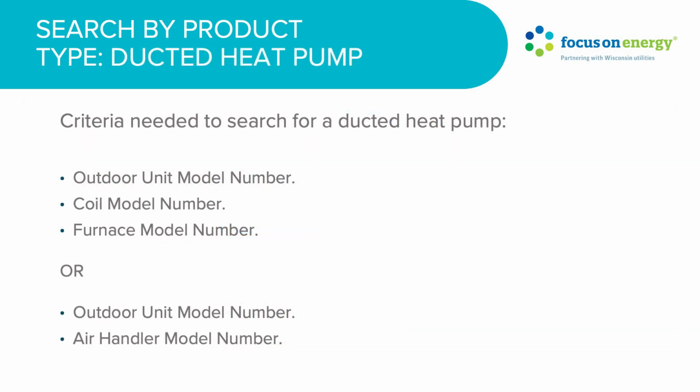Searching for a ducted heat pump. What we're talking about here is a traditional split system with an outdoor unit and a coil that's installed either on a furnace or an air handler. To search for a ducted heat pump, you'll need an outdoor unit, coil, and furnace model numbers, or the outdoor unit and the air handler model number, which often comes with a specific coil.